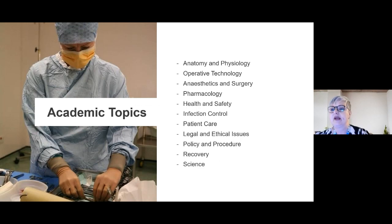So academic topics that we will cover during the course: anatomy and physiology, operative technology, so the technology behind the different operative procedures and operative equipment that is used within a modern operating theatre. The anaesthetics and surgery, we're going into quite a lot of detail, as you can imagine, into both of those. Pharmacology is looked at because we're dealing with different types of drugs for different things at all times and supporting the anaesthetist on the anaesthetic side.